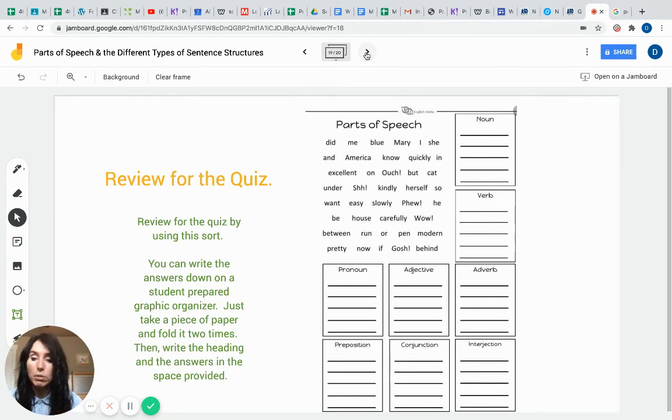And then I need you to take your pencil, or a marker, crayon, whatever your teacher would like you to use, and just go ahead and go over those fold lines, and you're going to end up with 4 squares on one side, and do the same thing to the back side, and 4 squares on the back side. We're going to use that to do a sort. So this is going to be a parts of speech sort, and this is going to help you for your quiz.